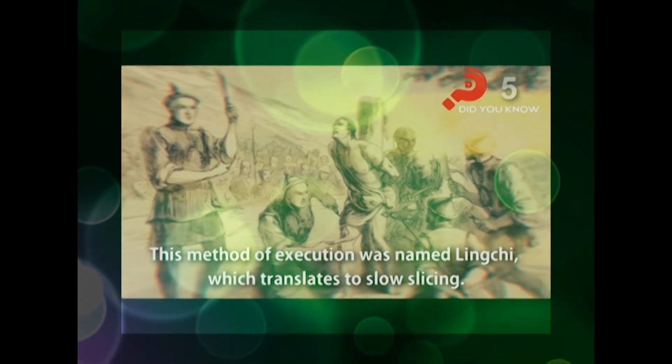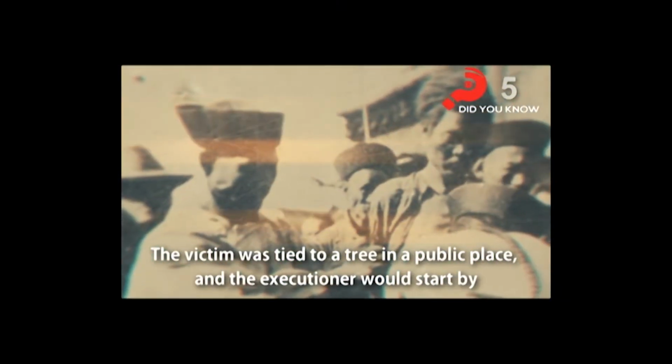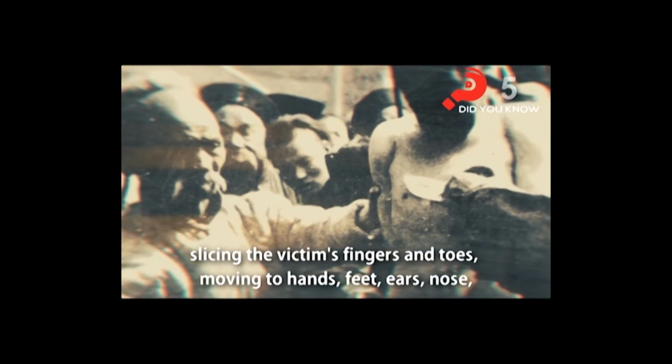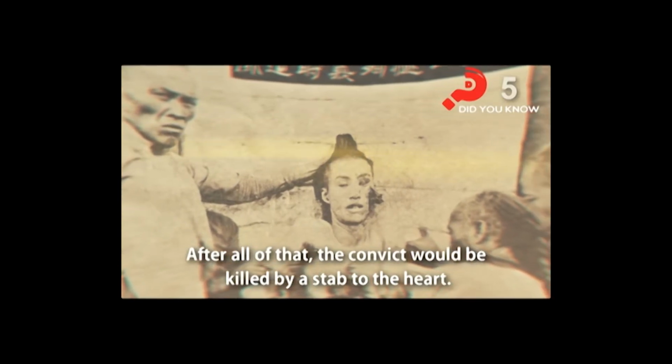This method of execution was named Ling Chi, which translates to slow slicing. The victim was tied to a tree in a public place, and the executioner would start by slicing the victim's fingers and toes, moving to hands, feet, ears, nose, and eventually cutting off whole limbs. After all of that, the convict would be killed by a stab to the heart.